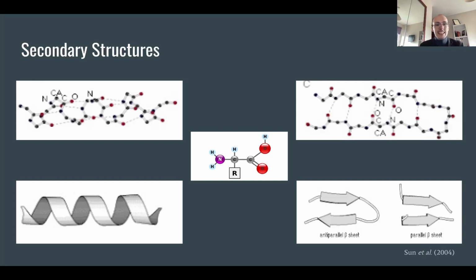The first is the alpha helix, a right-handed helix where hydrogen bonds between that carbon double bond oxygen and the nitrogen-hydrogen single bond occur every 4 residues. You can see here, this is part of the same paper that showed you that primary structure. We also have beta sheets, which can be anti-parallel, where the 2 strands of protein go in opposite directions, and parallel beta sheets, when here the hydrogen bonds occur between the adjacent strands.